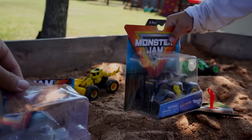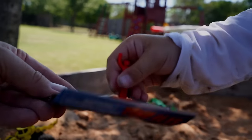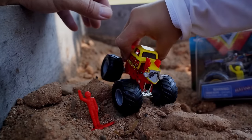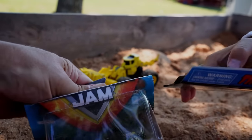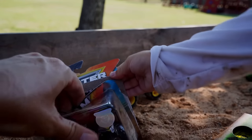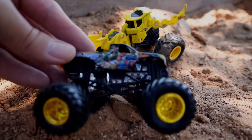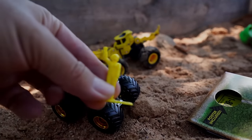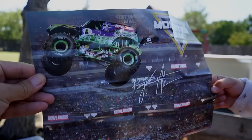Yeah. All right. Next one. Oh, look. It came with a driver. He's wearing a red outfit. Oh, no, no. Yes. Yeah. Score. Okay, here's another one. Let's open this one up. Yeah. Okay, here it comes. Look at the gold rims on this truck, Evan. Yeah. He came with a yellow driver, or a gold driver, actually. We have two Grave Digger mini posters. Fist bump.